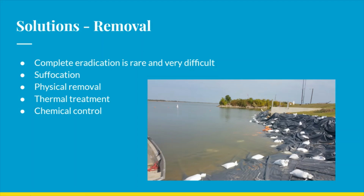This technique can harm other organisms and is nearly impossible to pull off if there is already an established population. Physical removal of mussels is only effective small scale and doesn't accomplish much for large infestations. Hot water can kill zebra mussels, but can also harm other organisms. Therefore, it isn't recommended for whole lake application.